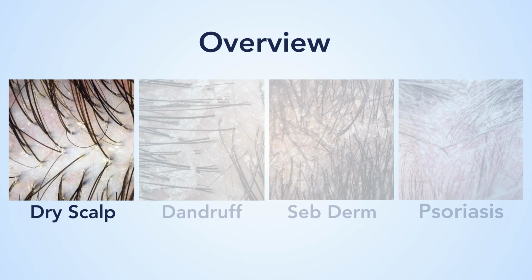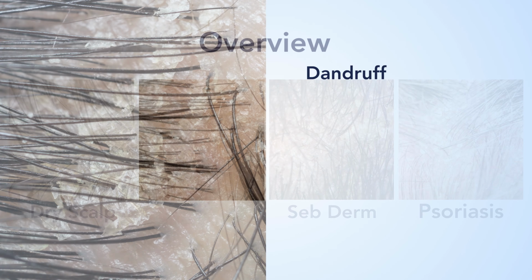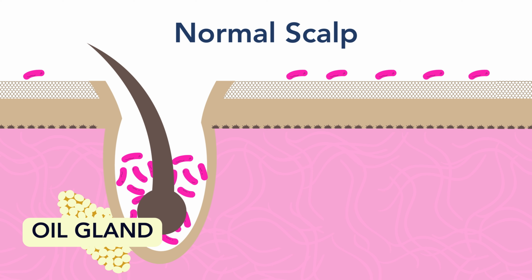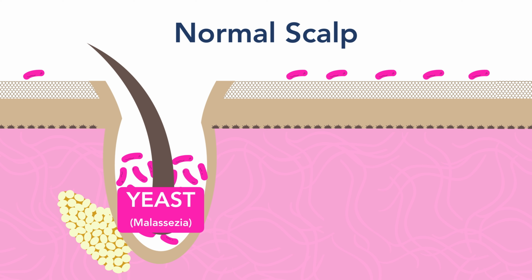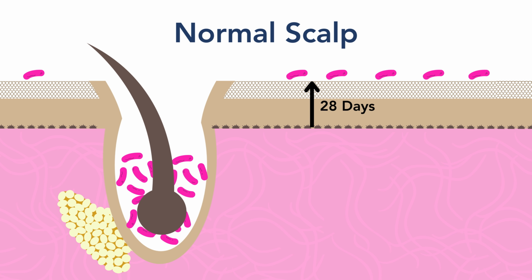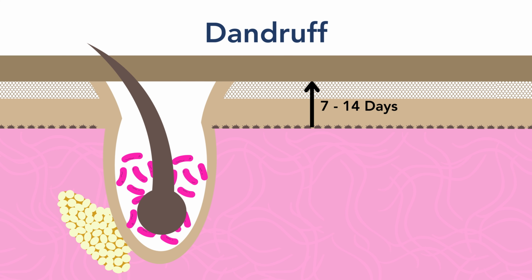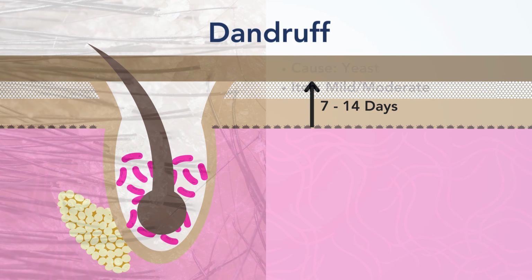And moving on to dandruff. Dandruff is caused by yeast that's normally on all of our scalps, but for some unknown reason, people with dandruff have an abnormal reaction to this yeast. Normally, our skin cells cycle from the very bottom to the very top of the epidermis, and this takes 28 days. And in dandruff, again, for unknown reasons, this process only takes 7 to 14 days. So we have these immature skin cells clumping up, forming these flakes that you can see.